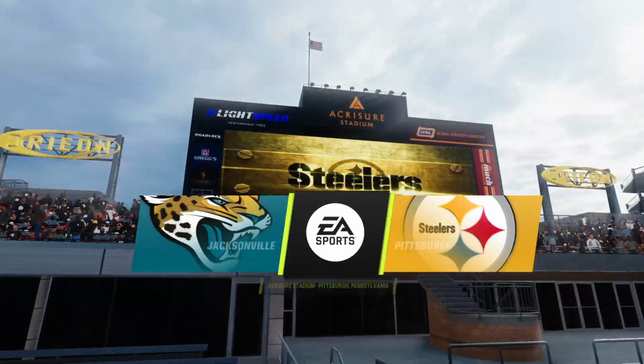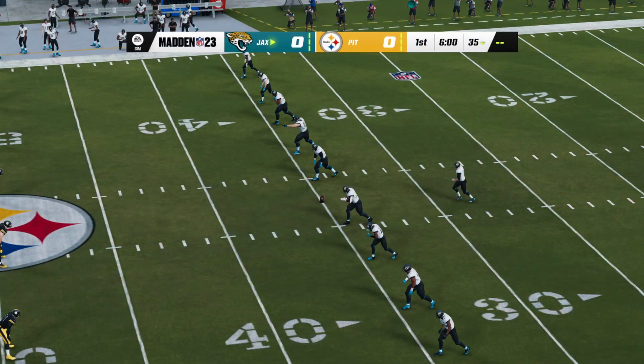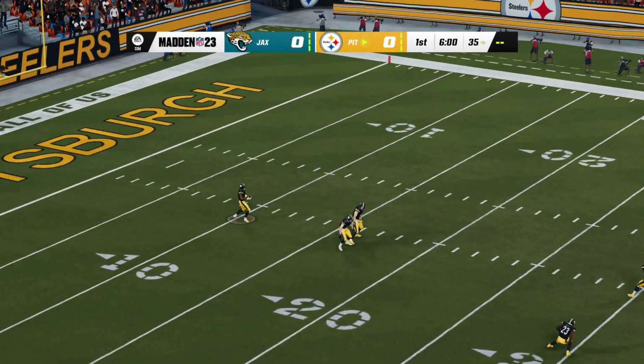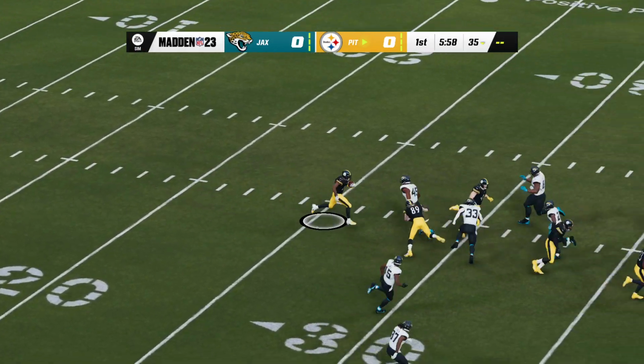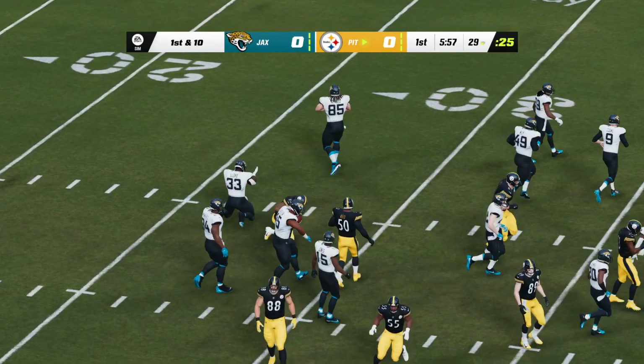To the NFL brings us to Acrisure Stadium on the north shore of the Steel City, Pittsburgh, Pennsylvania. Today, we're set for a good AFC matchup between the Jacksonville Jaguars and the Pittsburgh Steelers. And it's a pretty good return here as he'll get this up to the 29.